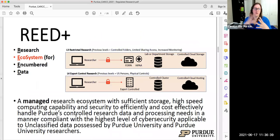And that was sort of where we came up with the logic of reusing a fun word. So now it's Read Plus. We have modified it to an ecosystem instead of an environment. But this will also include some of the biomedical data that we'll be handling. This includes some of the connections between these places. And it's not just this small location sitting out in the cloud, not getting as much use as it needs.